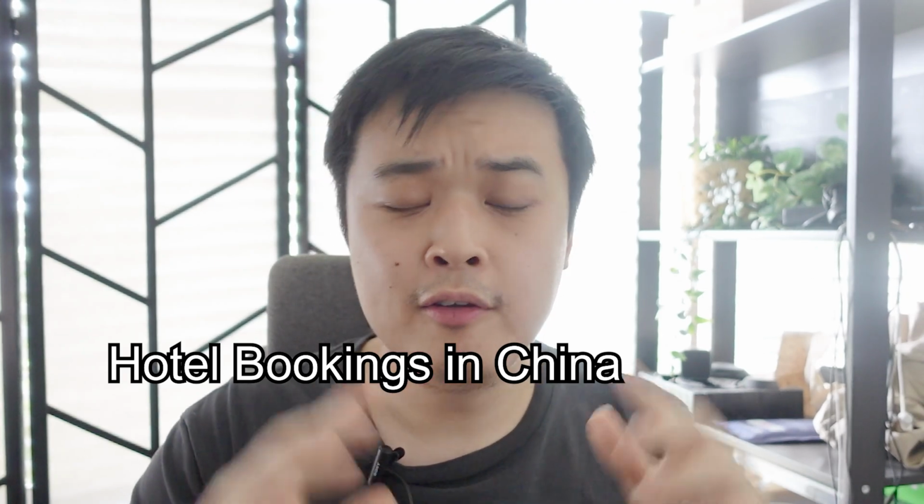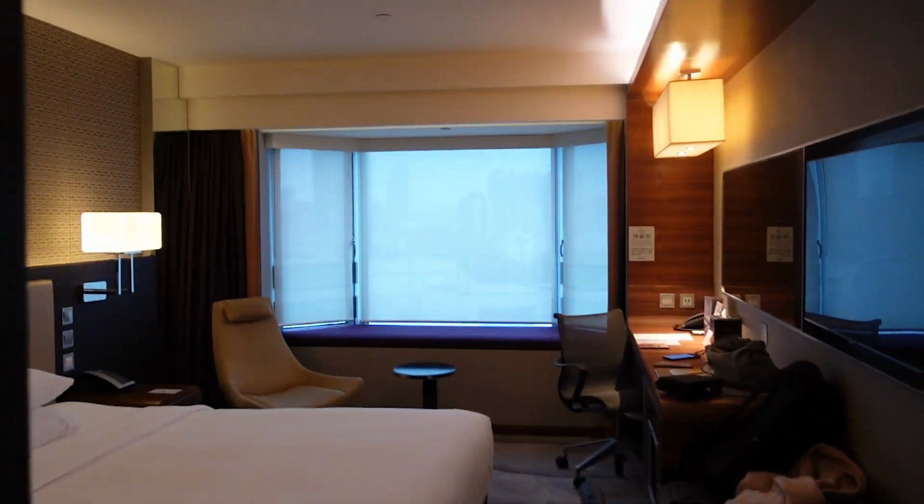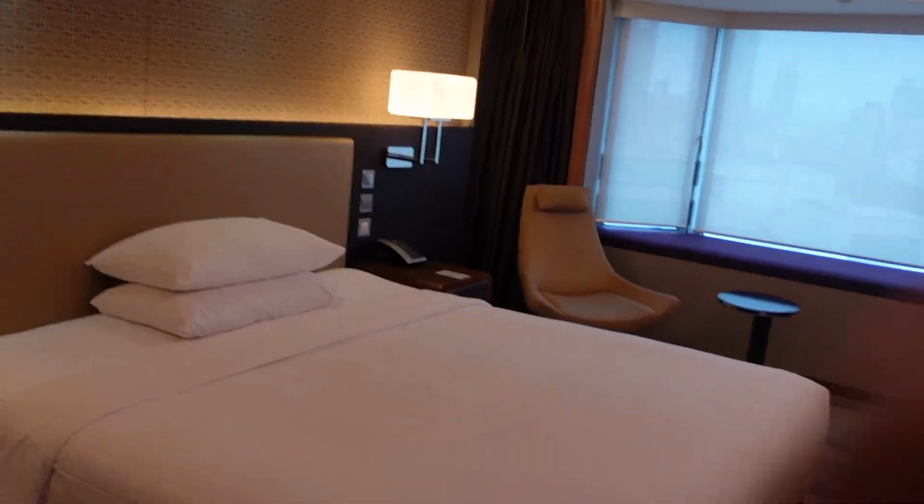Okay, so I'm going to quickly talk about hotel bookings as well. Now, China has a bit of a weird thing where some hotels don't allow foreigners. And sometimes you'll run into a situation, if you try to book locally, that the hotels won't even accept your foreign passport. To get around this, for the most part, just book through booking.com or Expedia.